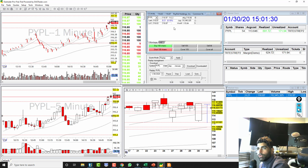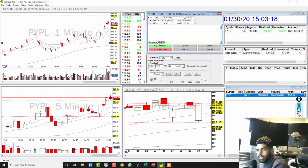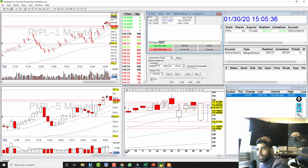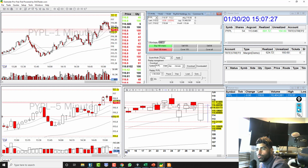Oh, it went red to green. See how the stock was from minus 3-4%, and now it's actually green. So it shows how the market really is. The next level is at 117.17, which is the 2 days ago high.